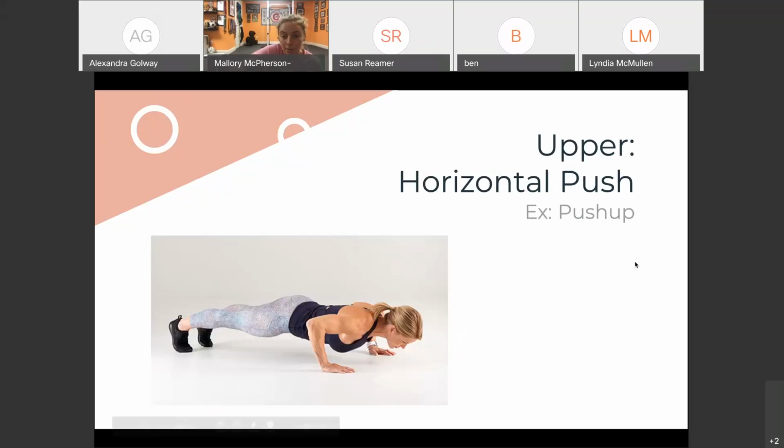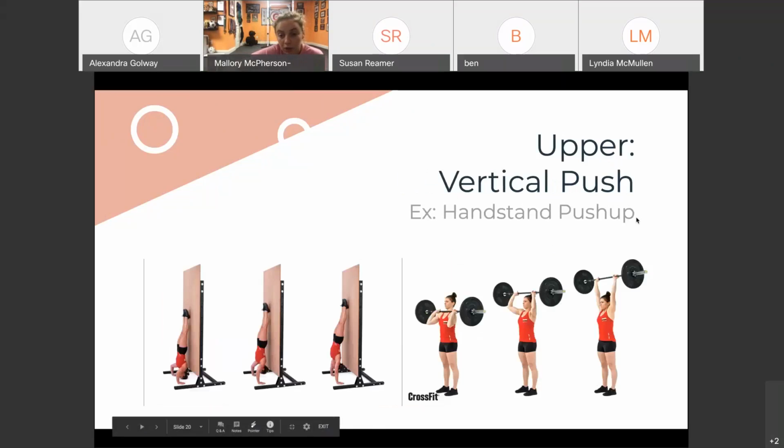All right, upper horizontal push would be a push-up because you're pushing horizontally away from you, straight out. Think of a push as when the weight is moving away from your body because you're pushing it away. So another example would be a chest press. And then in contrast, a vertical push, for example, you can see pushing straight overhead.